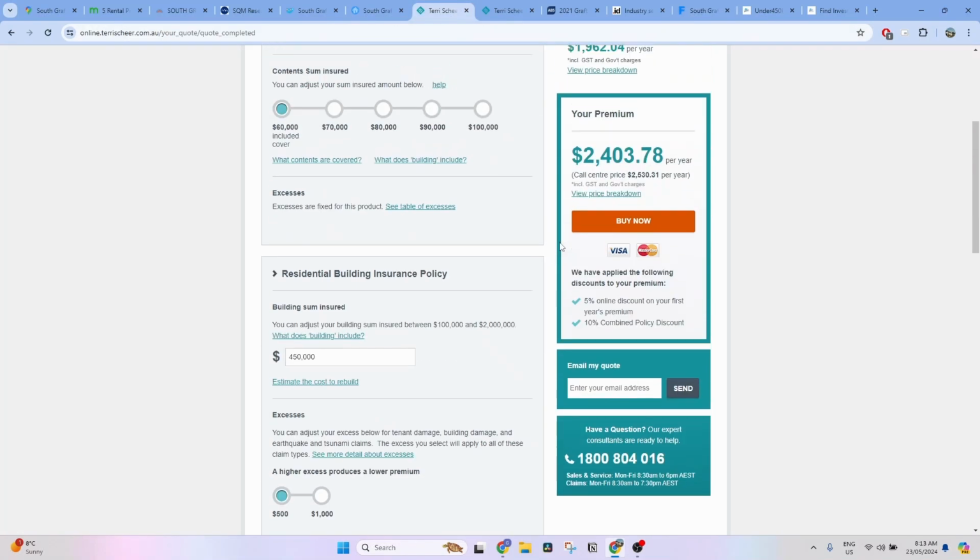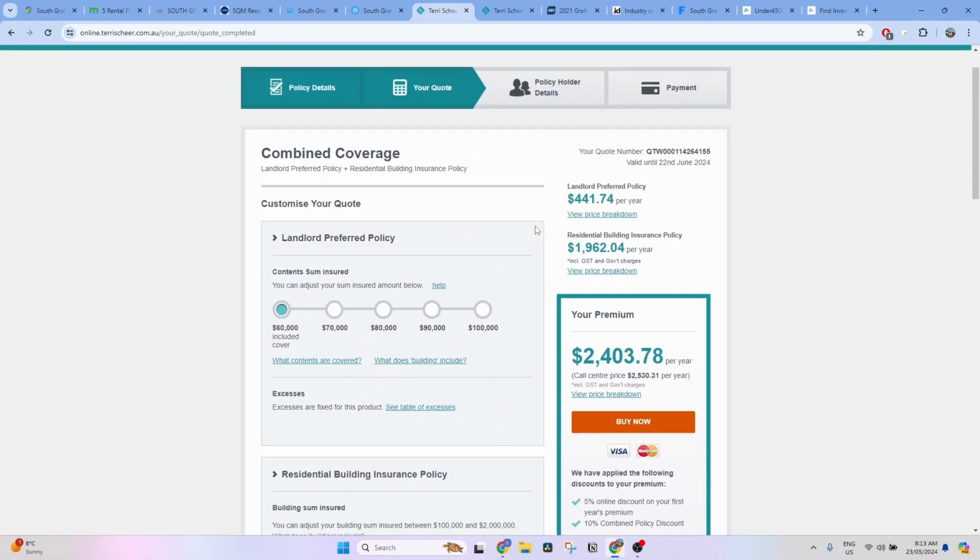And I just did a quick quote online just to get a rough estimate on how much insurance costs. It's about 2.4k for land and residential building insurance, right? And so you may be thinking, is that a lot of money? Well, I did a comparison for you.